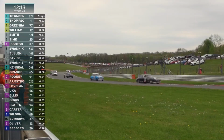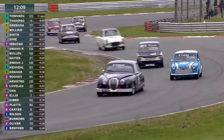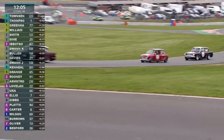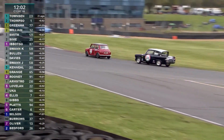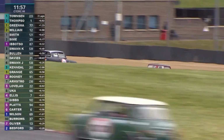Aaron Smith, who started last on the grid, having missed yesterday's race because he's sharing the car. Then we've got the Jaguar of Grant Williams. A couple of the Anglias next. There's Jake Swan chasing Mike Davies in the Mini, driving in both races this weekend.